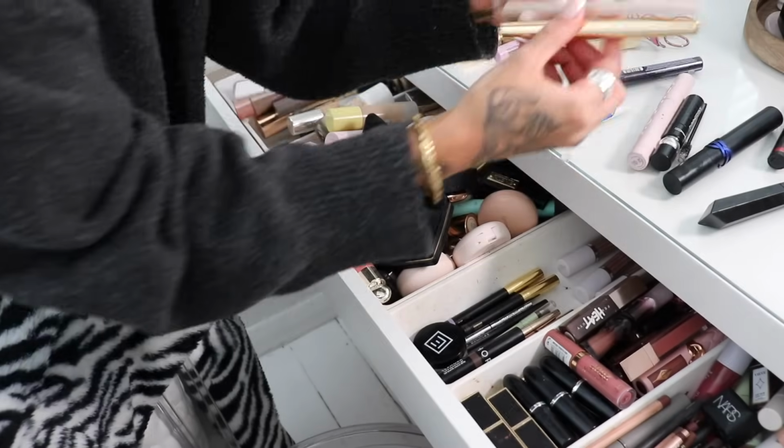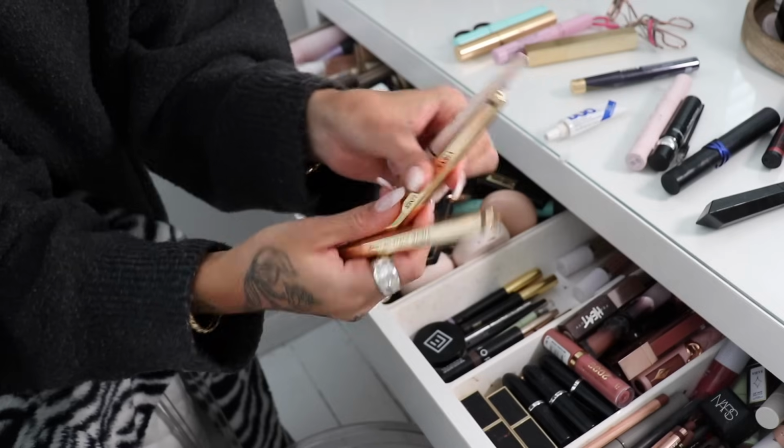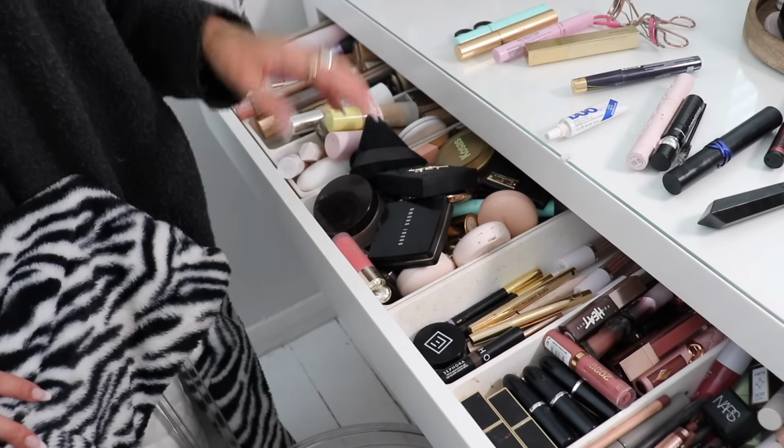A couple of liquid liners as well. We've got the Rare Beauty and the Vive Power Ink in black and brown. I use the brown quite a lot for freckles as well, so I have to have those. I'm actually not massively a liquid liner girl anymore, but I do really like those ones.